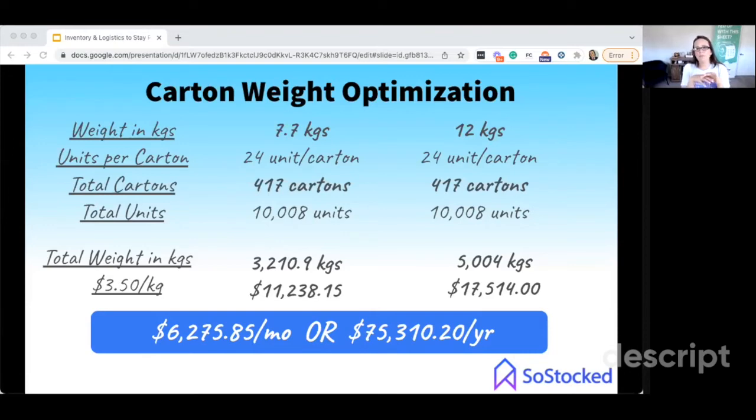This came to my attention when I was working with a specific shipment and was told that all of a sudden there was a minimum. The minimum was 12 kilograms. Every carton was going to be charged at a minimum of 12 kilograms, even if it was less. And I was looking at cartons that were 7.7 kilograms. So I was going to be paying more. I was going to be paying as if I was shipping 12 kilograms. And this is on an air shipment.